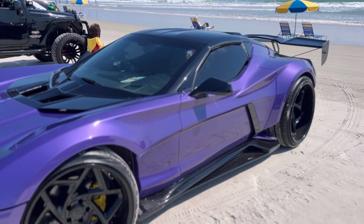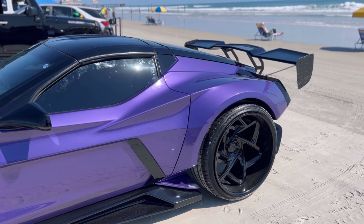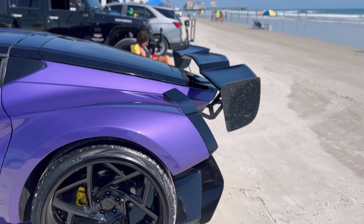Kind of reminds me of like the Batmobile. Look at the wheels on this thing. Beautiful color too. I like this a lot.